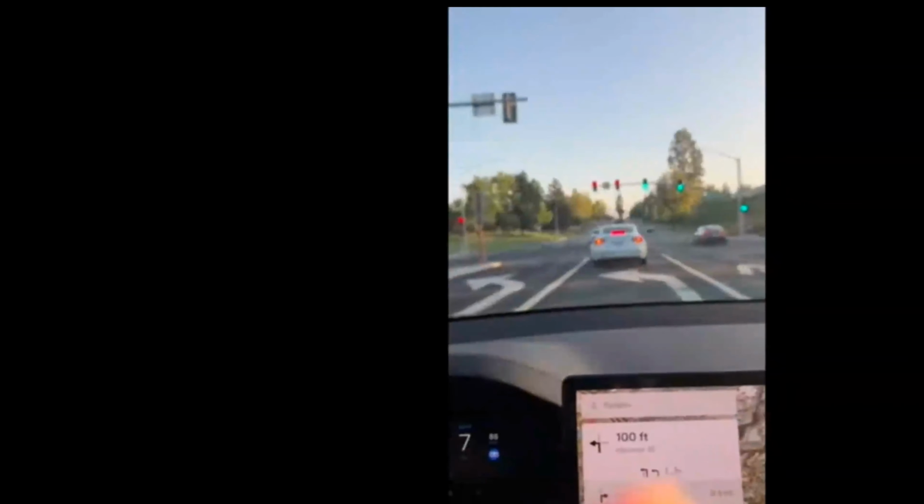So we'll see how it does in the parking lot. Because parking lots are complicated, especially the Tesla parking lot, which is jam packed. So probably pretty full even on a Friday evening. Yeah, it's 7 o'clock on a Friday.